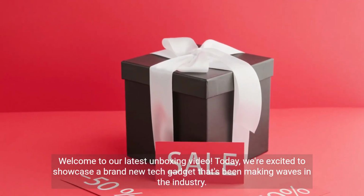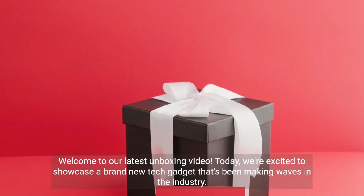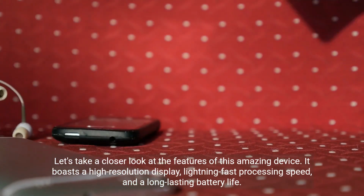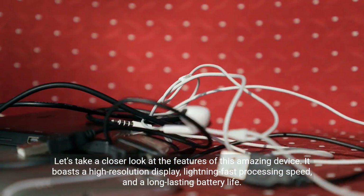Today, we're excited to showcase a brand new tech gadget that's been making waves in the industry. Let's take a closer look at the features of this amazing device. It boasts a high-resolution display, lightning-fast processing speed, and a long-lasting battery life.